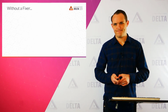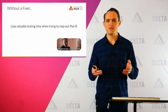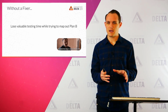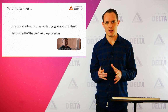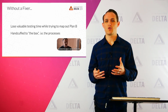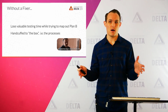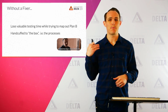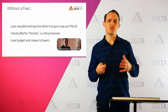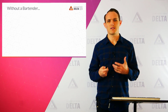Everyone needs a fixer. Without the fixer skill set, here are the risks that are being taken. When the CVP has to map out a plan B on the fly because the product isn't working correctly, valuable testing time is lost, and the testers are going to leave along with that time. By not having a fixer skill set, it means the CV professional will be tied to the box. In other words, they aren't able to think beyond the process or outside of the box. A CV professional needs to be able to operate both with processes and outside of processes. As a result of the challenges that the CVP isn't able to fix, the project or program loses budget and loses the respect of peers and leadership.